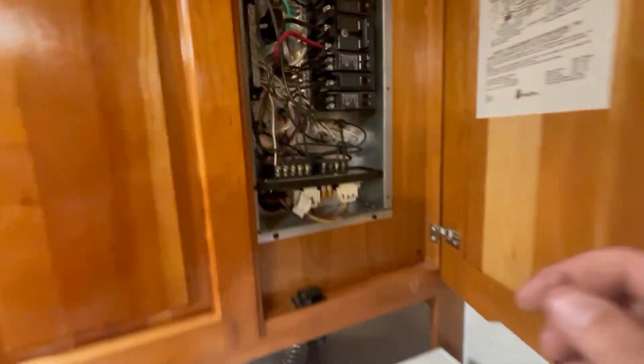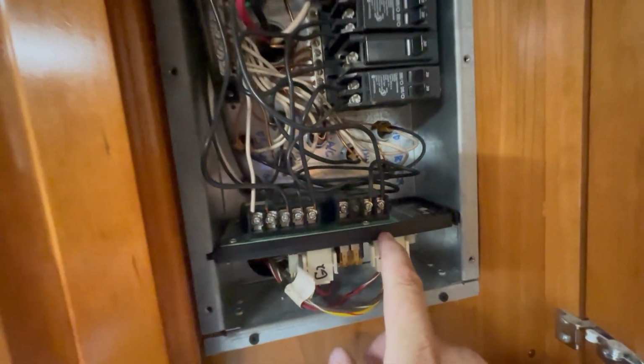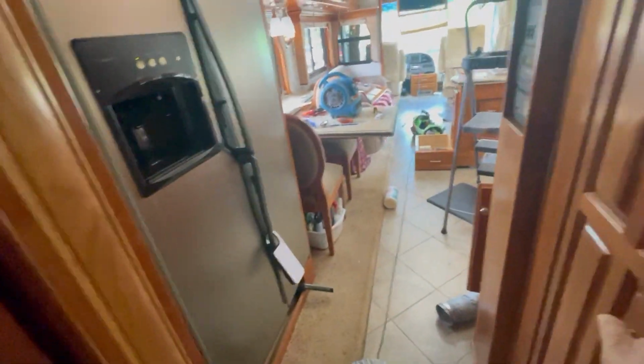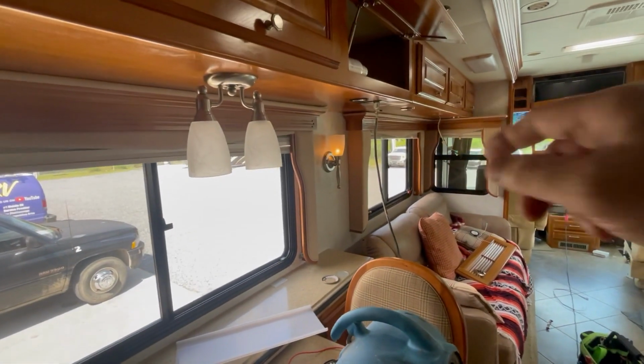Now you can see right here, that terminal's burnt. This is the power management for the air conditioner. So somebody's already been bypassing that. But just to find out where the problem was, we did find out we had a problem with the GFI. So we've got that done. Now that they've got the 110 working, we've got some 12-volt wiring problems in that slide. And now they're down here trying to figure out what's going on with that, trying to get power on these lights.